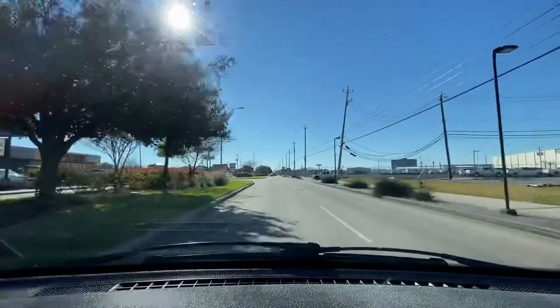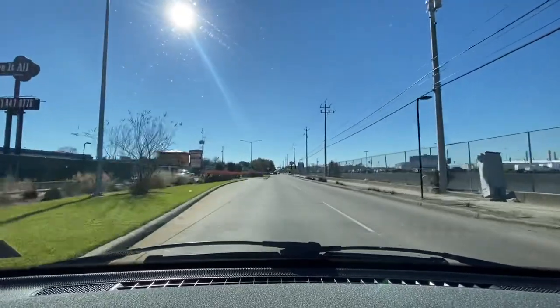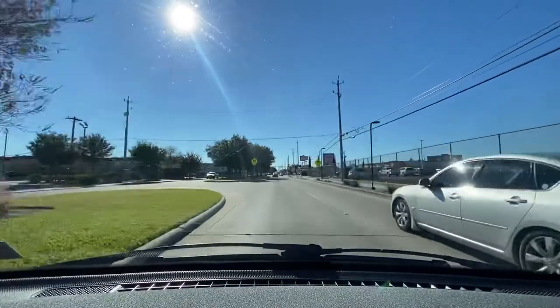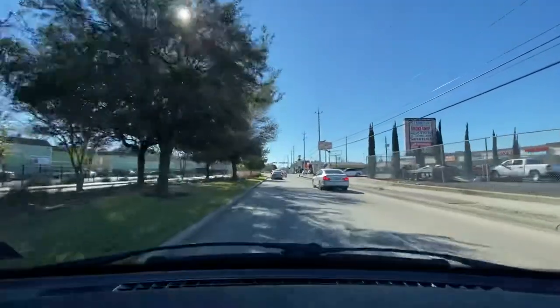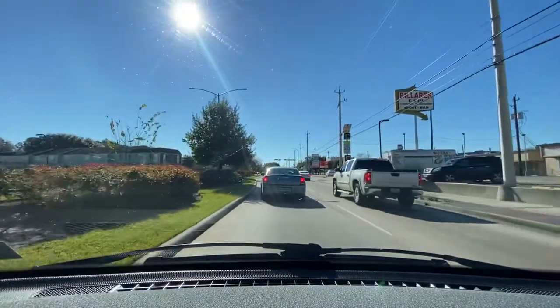We got Easy Pawn on our left-hand side, a pawn shop, Store It All, La Michoacana, some type of Spanish restaurant. We got a body shop on my right-hand side, a washeria on our left-hand side. As you notice, there's a lot of Hispanic businesses. Like, we got the Birales Chewy Sports Bar on my right.